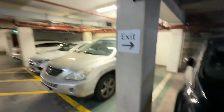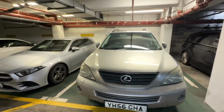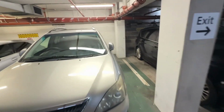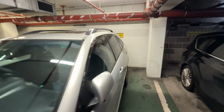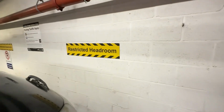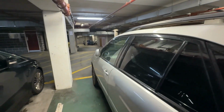But yeah, the spaces are not too bad. You can see I've got enough room on either side in this case, so it's not too bad. But yeah, if you have a tall vehicle, maybe it's not the best thing in the world. They also have these signs, which is restricted headroom and everything like that. So yeah, that's a car park.